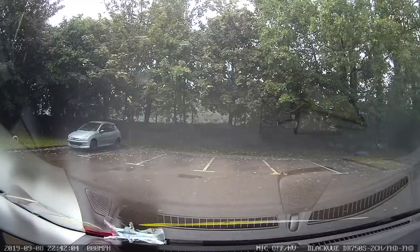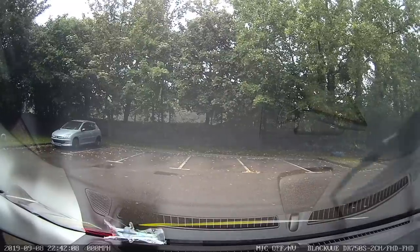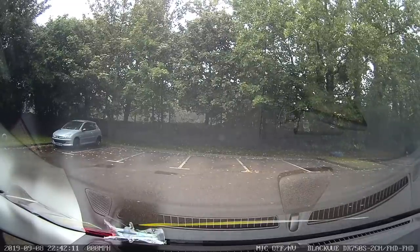That would have given the examiner a final bit of confidence that yes, this girl knows how to drive. Let's give her a full UK driving licence.